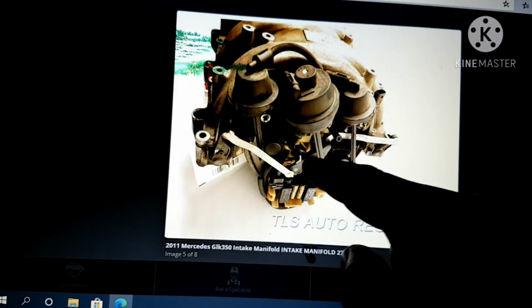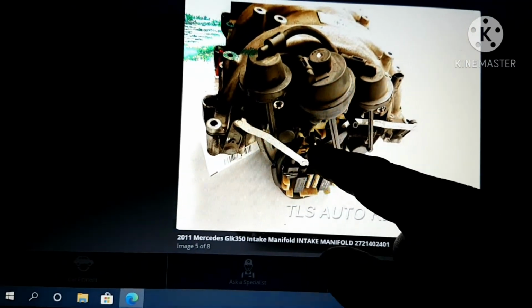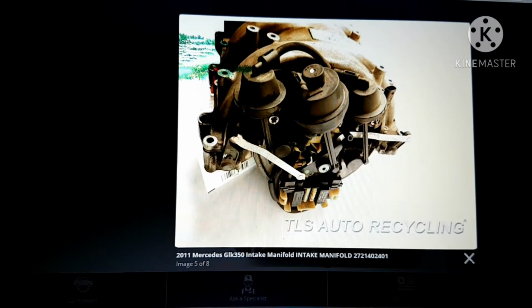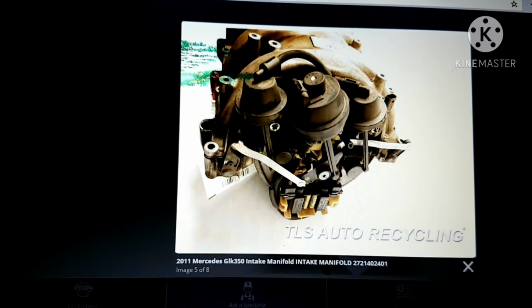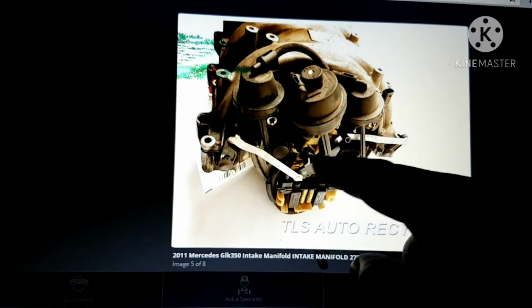But other than the labor taking the intake out, so the intake has to come out, that's not very expensive to replace. And I said there's companies you can order from online on the internet and get that, and if you have a mechanic and they can replace that, then that'll never break again.